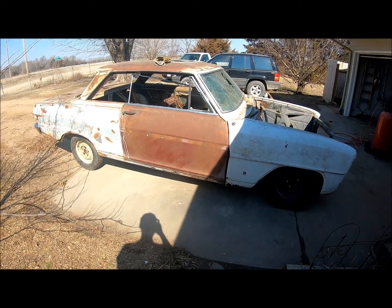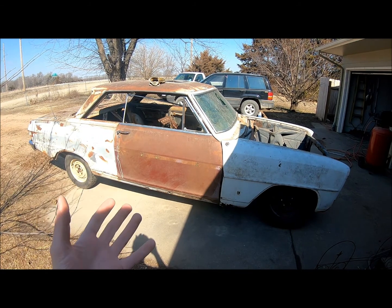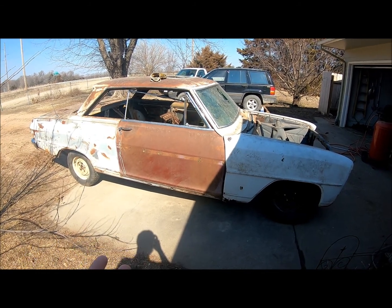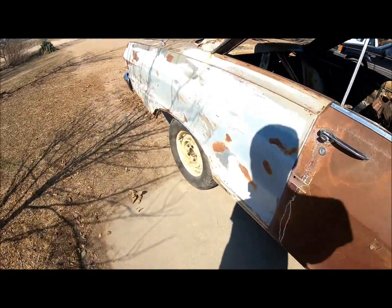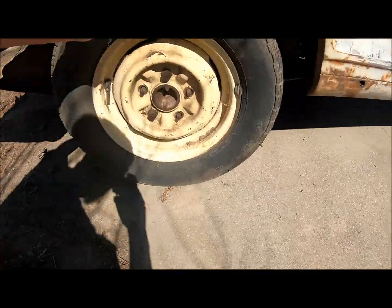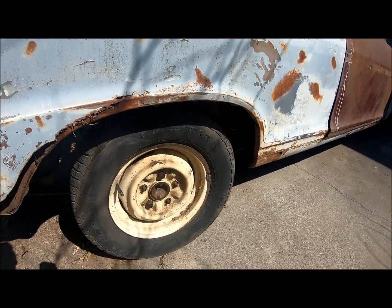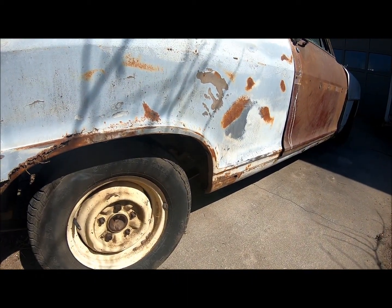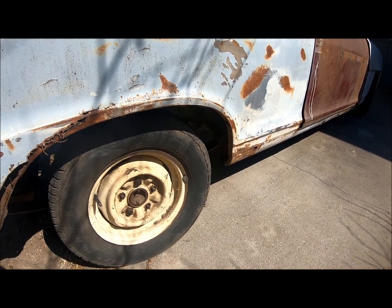Now, you may be asking yourself, why would you cut up this beautiful, pristine, hardtop 2-door? 4 doors are parts cars. I mean, look at this stance it's got. It's rocking these sweet 13-inch rims in the back. And it's just a weird looking car with a 63 body and a 66 front end on it.